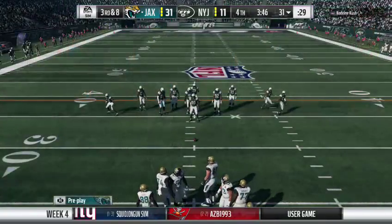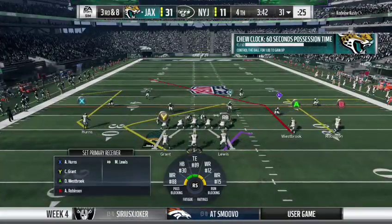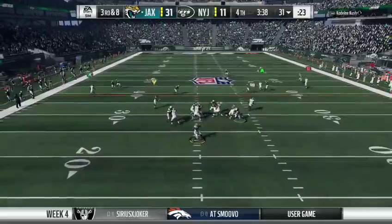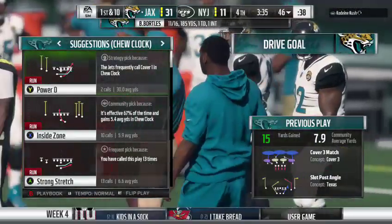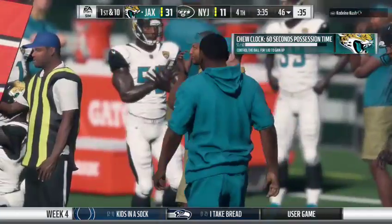The Jaguars on 3rd down, 2 for 5 to this point. This is 3rd and 8. Shotgun now for Bortles, and Robinson with a big catch. He'll be out of bounds up past the 45. The Jags get the first down, Bortles to Robinson.